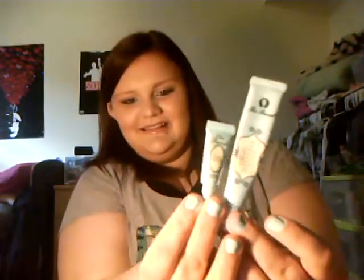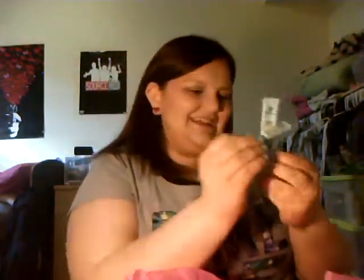Okay, on the inside, there's 3 little things. There's a sample of the Too Faced Lash Injection Extreme Volume Mascara. I've never tried any of the Too Faced mascaras, but I've heard the Better Than Sex one is amazing. So it's cool that I get to try that. There's a sample of the Shadow Insurance Primer. Look at how tiny this is. I have a full size of the Shadow Insurance. Look at how cute it is. So I can always use another primer.